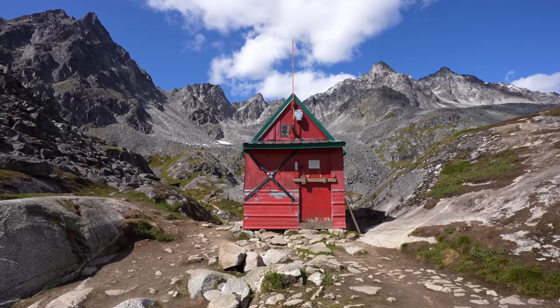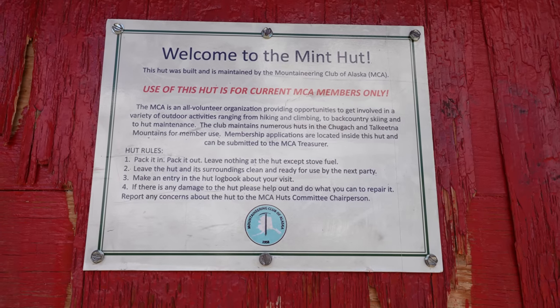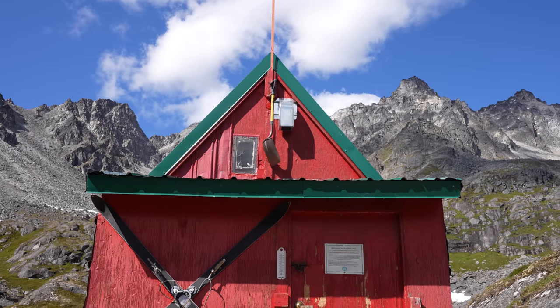One of the most iconic features of this hike is the Mint Hut, which is this striking red hut here with the most epic mountain backdrop. This hut is maintained by the Mountaineering Club of Alaska and is first come, first served, but you have to be an MCA member to stay in it, which costs $20 a year. We don't think anybody's in it right now, so we're gonna go inside and check it out.